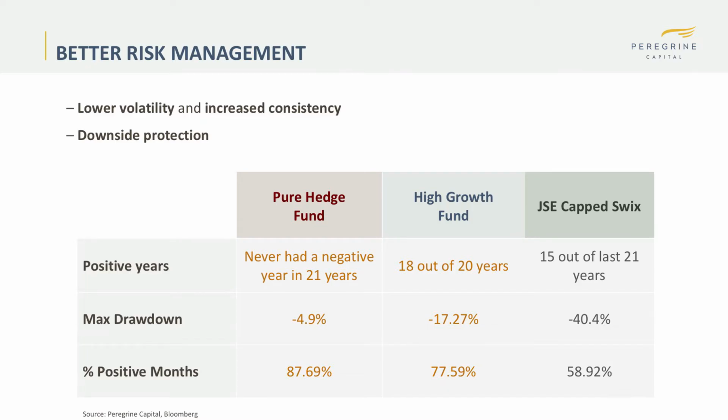In fact, over that entire period of time where we saw a 40% pullback in markets on 2 occasions, the pure hedge fund has had a maximum drawdown of only 5%. For high growth, again, the outcome has been much better than the market. While we have had 18 positive years out of 20, our maximum drawdown has again been substantially less than the market, at about 17% versus 40% for the all-share index. Both funds have also consistently more positive months, helping clients invest comfortably.